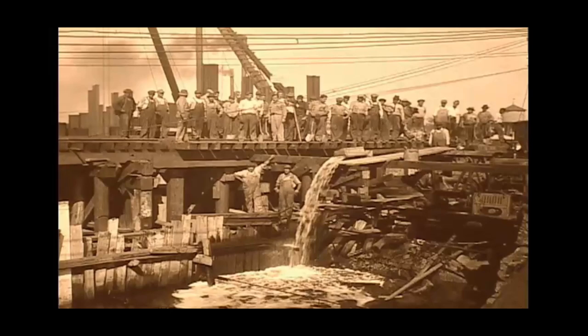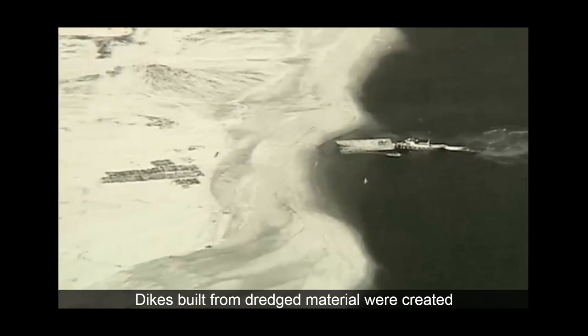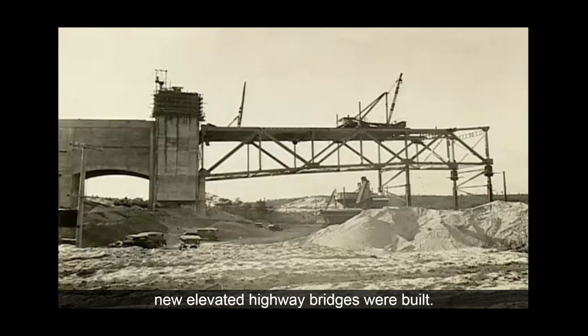To make ship traffic truly safe, the approach channel was straightened through Buzzard's Bay. Dikes built from dredged material were created to control the currents, thereby allowing a direct approach to the land cut. To eliminate the conflicts between marine and vehicular traffic caused by Belmont's drawbridges, new elevated highway bridges were built.